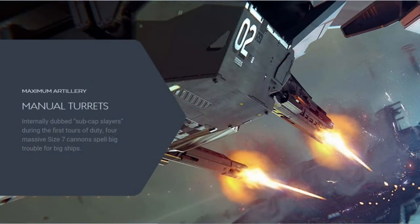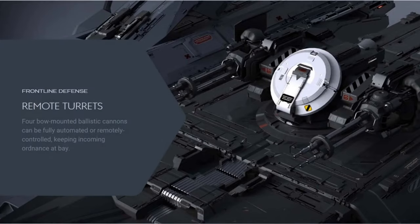Manual turrets. Maximum artillery. Internally dubbed sub-cap slayers during the first tours of duty. Four massive size 7 cannons spell big trouble for big ships. That goes without saying. They are rather large. Then we have frontline defense, remote turrets. Four bow-mounted ballistic cannons can be fully automated or remotely controlled, keeping incoming ordnance at bay. So point defense, right? Again, we'll see how that rear turret plays out.